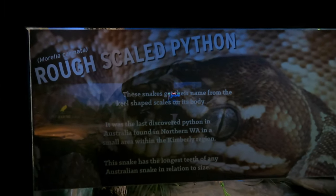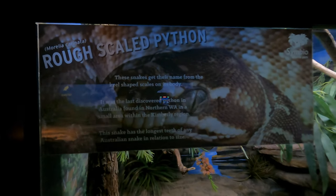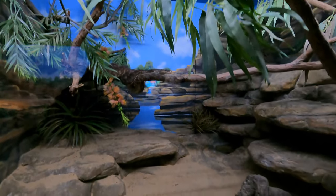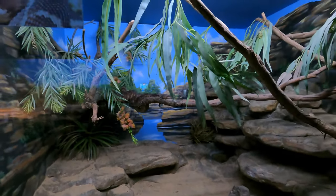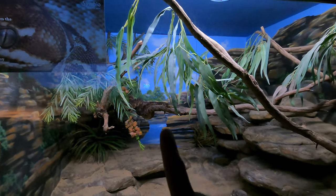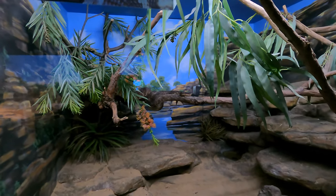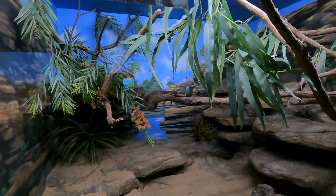We then have the rough scaled python. There you see it. Looks scary, its face looks scary.